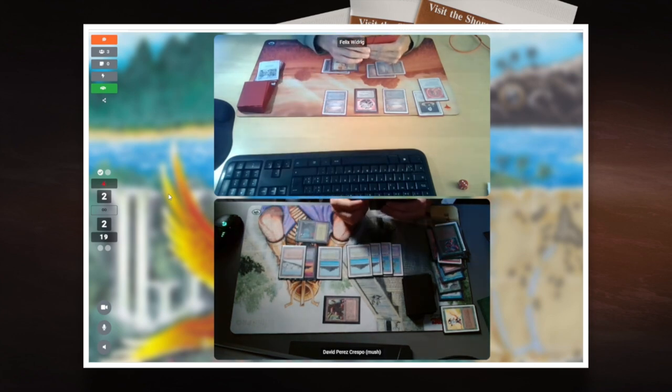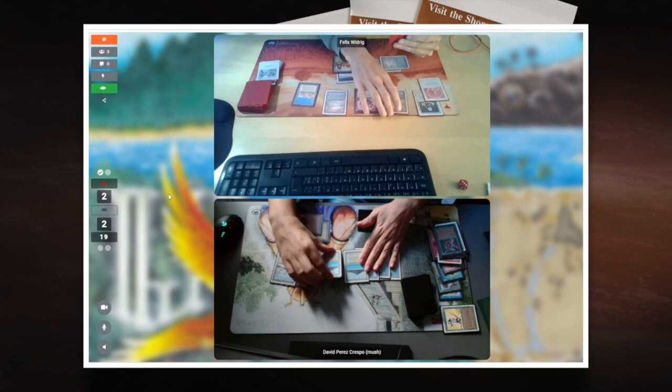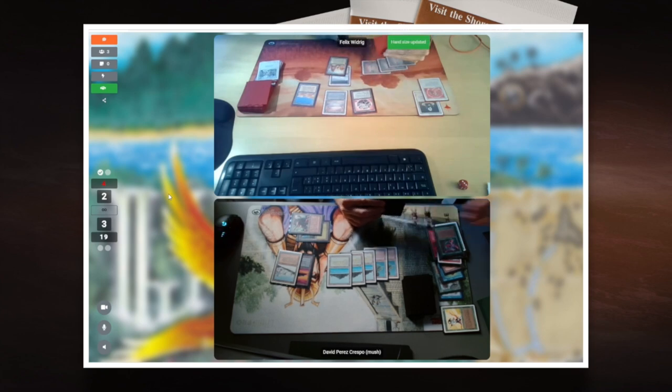So 2 more damage. And look at the life total of Felix. He's on 4. I mean, David is so close here. 4 life for Felix. He's got to be careful with using the City of Brass there.